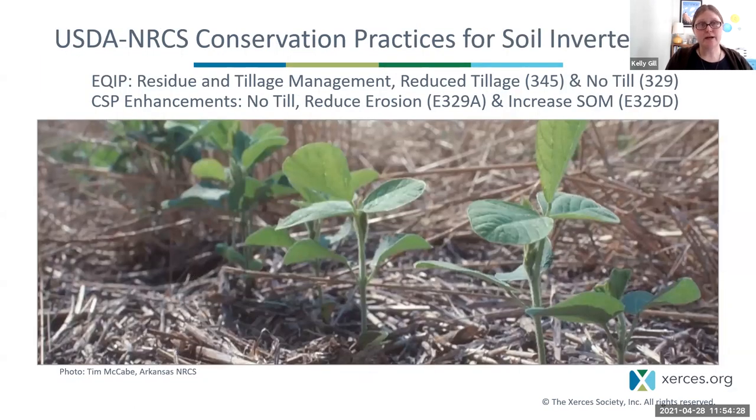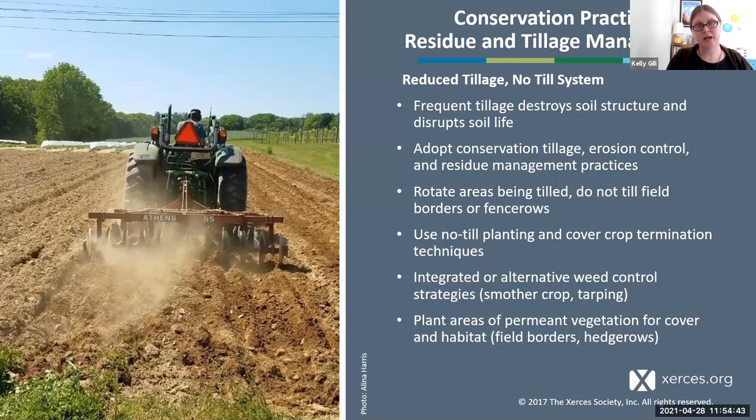Residue management, so reduced tillage or no till. Again, practices available under EQIP and CSP. And this also helps to increase soil organic matter, as you can imagine. So frequent tillage destroys soil structure and disrupts soil life. That should be common knowledge, pretty straightforward.